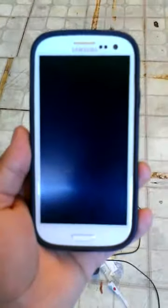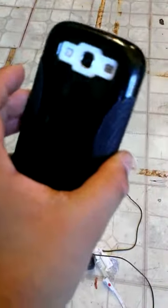Okay, I am recording a video on my Samsung Galaxy S3 from Boost Mobile, or Sprint, Virgin Mobile, doesn't really matter because it's the same model.